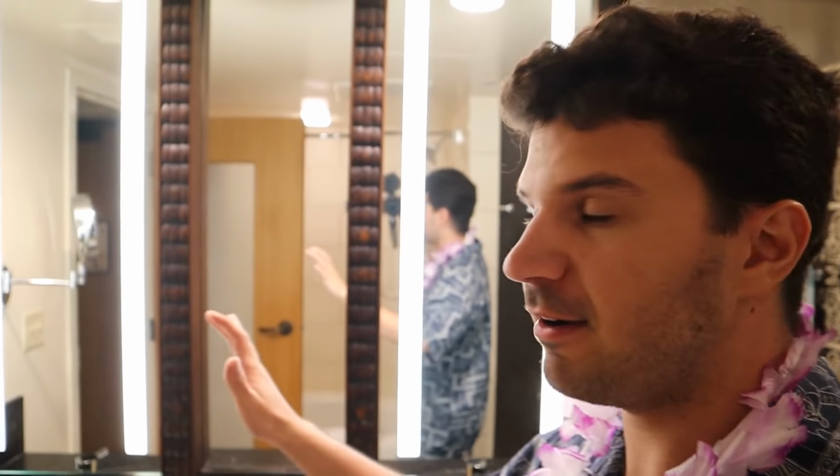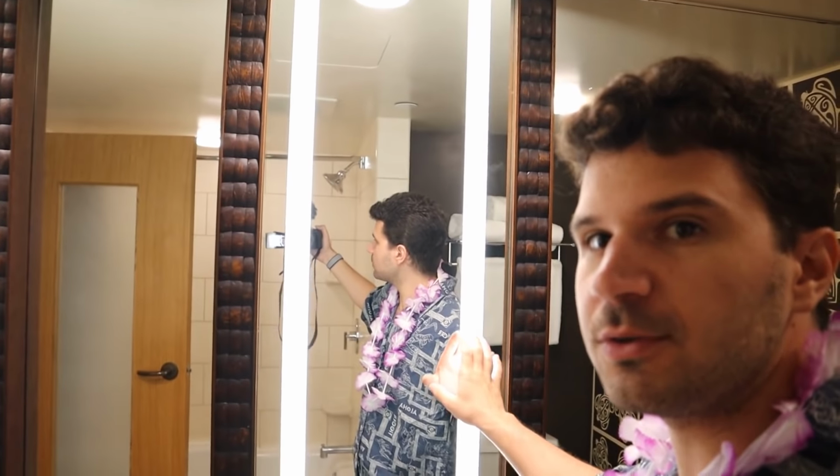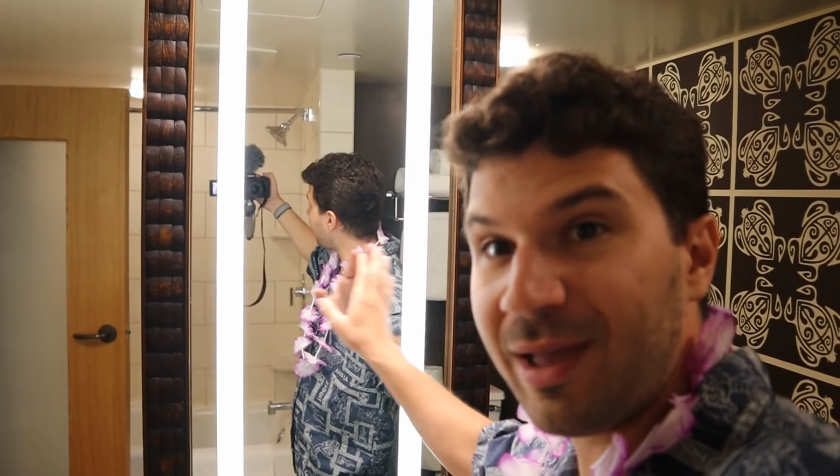Really large mirror there in case you're trying to put on makeup or something along those lines. Really interesting to see those glowing lights within the mirror as well. That's not something that I see a whole lot, but again, it's a really nicely designed bathroom. And they've got two sinks there as well. So you can see, again, it's really well built.